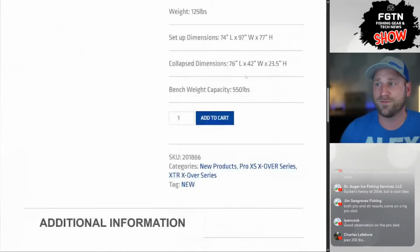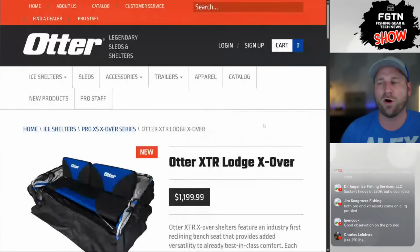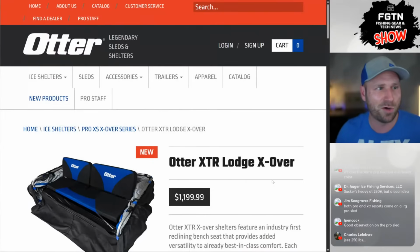In terms of bench weight capacity, 550 pounds. We got our dimensions here. And this puppy weighs 125 pounds, so like half the weight, because you don't have all of that other weight in it. Now, let's go back to new products. I just clicked on it. Let's see how long it takes to load.